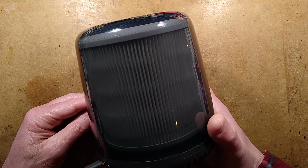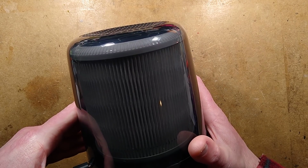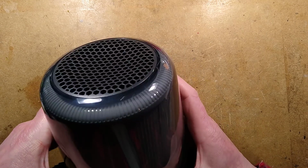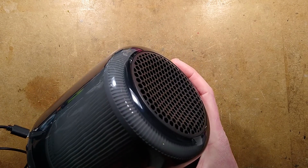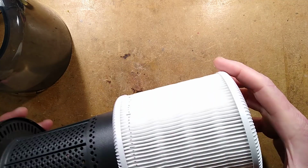I wouldn't actually want this in my bedroom. This is noisy compared to the one I cobbled together out of the computer fan. This is the problem with small fans. But anyway, let's take it apart. We'll take a look at the filter.